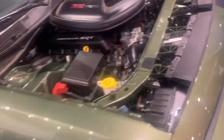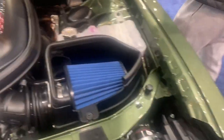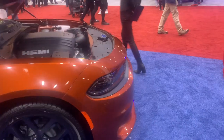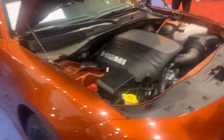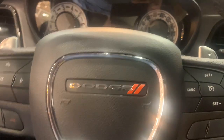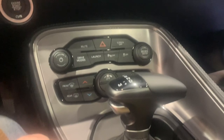Excuse me, please. Dodge Challenger SRT Scat Pack. This is a 485 horsepower 6.4 liter Hemi V8, the 392. Personally, I think this is kind of a joke. Honestly, the only time it really matters is when you have a supercharger. 5.7 liter Hemi V8 Charger. I'm not crazy about the Charger. I don't like sedans. Challenger's more my speed. Scat Pack. Love the retro. You can get the Challenger with a manual transmission.